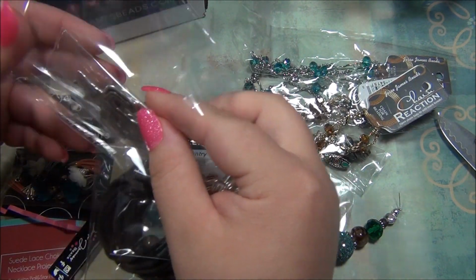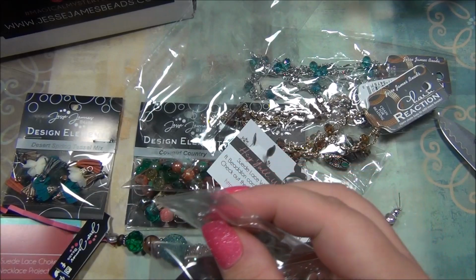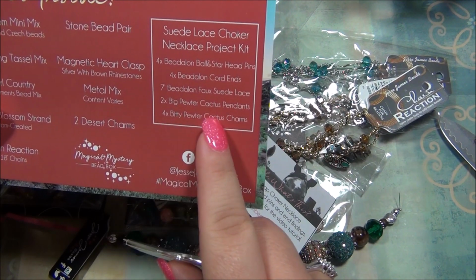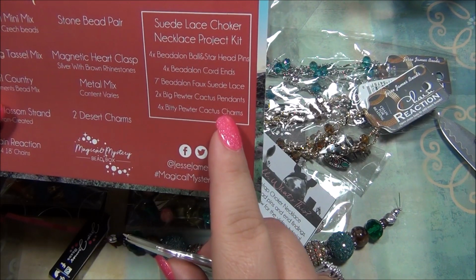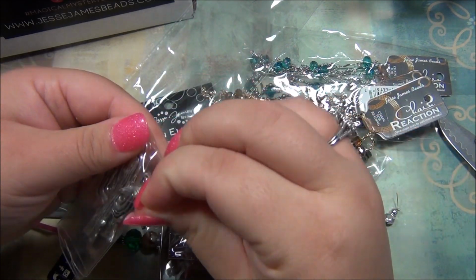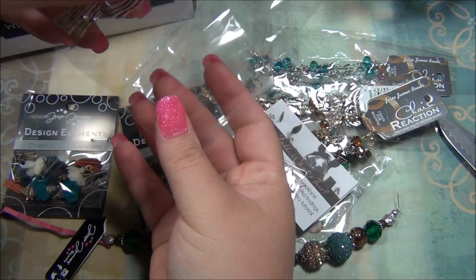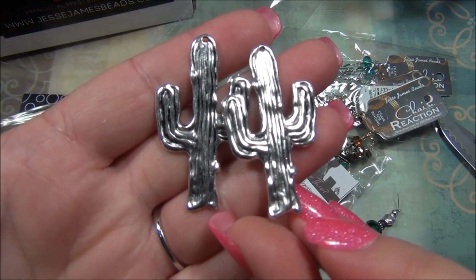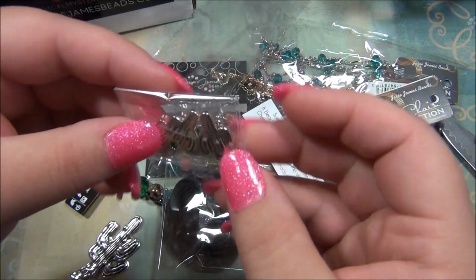And I think that the cactus charms are pewter. That's what I saw. Yes. Pewter cactus pendant and the itty bitty pewter charms here are also cactus. Are pewter. There's 2 of these. These are pretty big. It's like 1.5 inches, maybe 2. These are really cute. And then, where'd the smaller ones go? Here are the smaller ones.